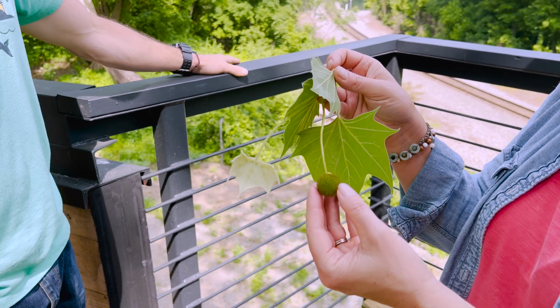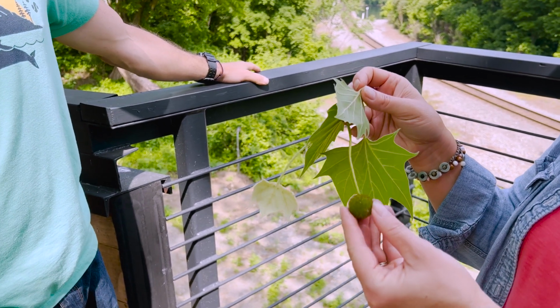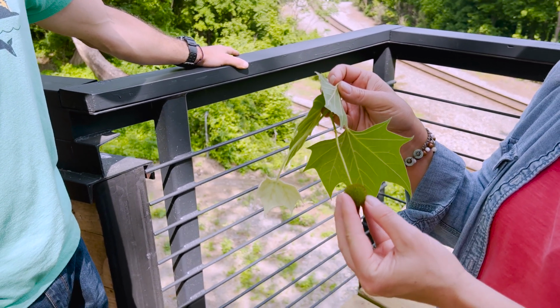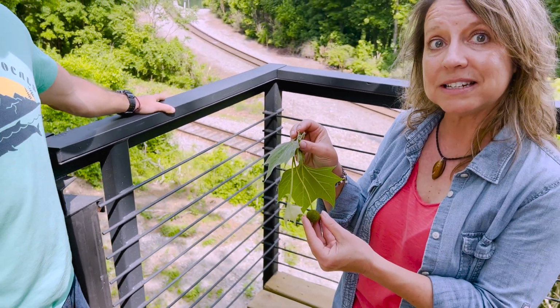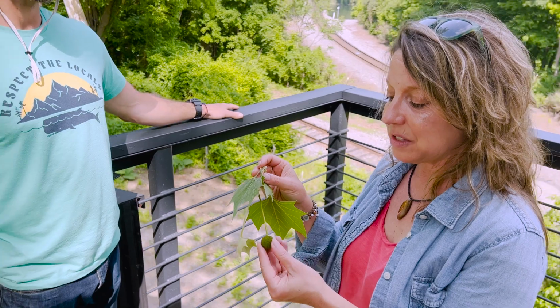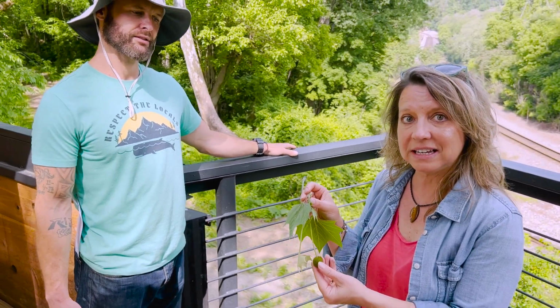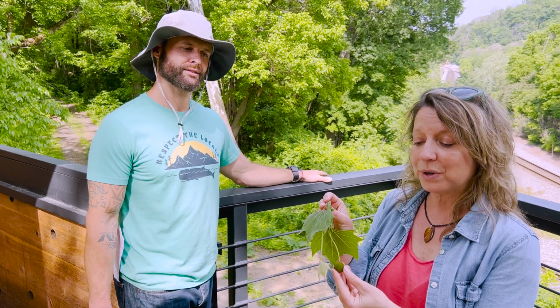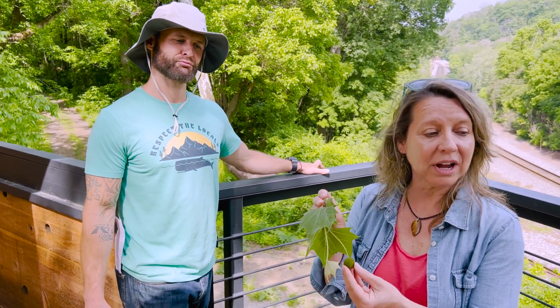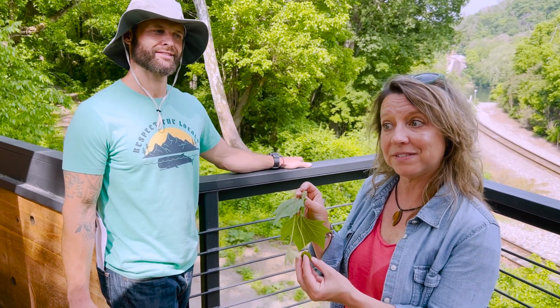Sure. Yes, this is the fruit of the tree, and it's referred to as a syncarp, and it is lots of little winged seeds that are pressed together. And so as this ripens throughout the season, the seeds will either be eaten by birds or taken by the wind, or the syncarp will float on water. So that's another dispersal method of the seeds.